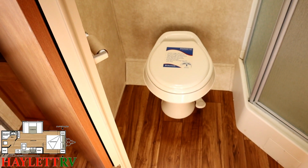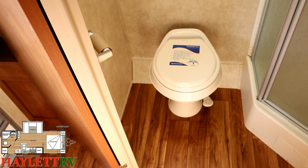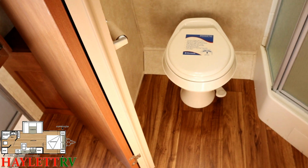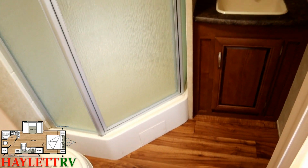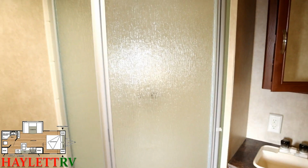Despite being a small camper, if you're a bigger fella, a bigger lady perhaps, if you're a little bit thicker around the hips or the shoulders, you've got plenty of room around that toilet. And that's a feature, a quality a lot of people don't ever think about looking for. There's plenty of leg room here. The bathroom arrangement is otherwise very simple, but it gets the job done.